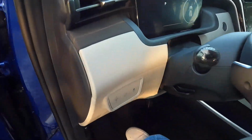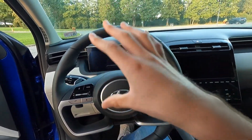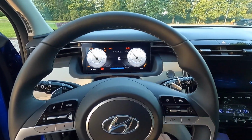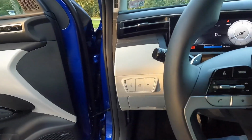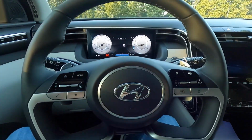Anyways, stepping on into the interior. This is what the interior of the Limited looks like. Like I said, you get keyless access. That also means you get push button start. Let's take a listen to it. That is what the vehicle sounds like when you fire it up from the interior.